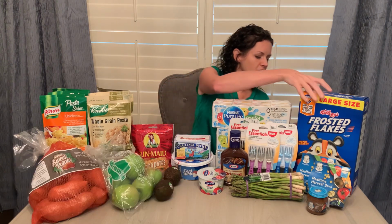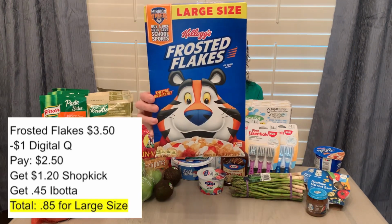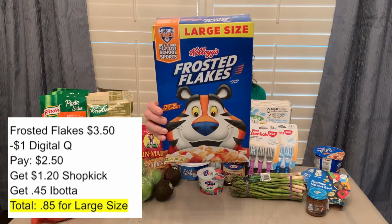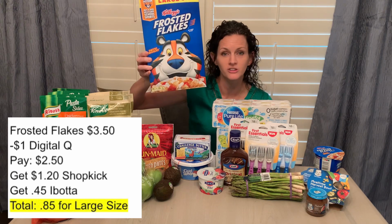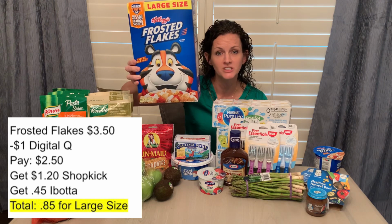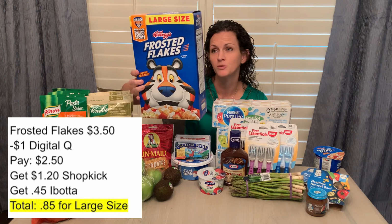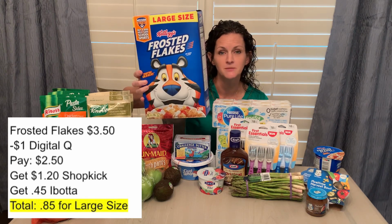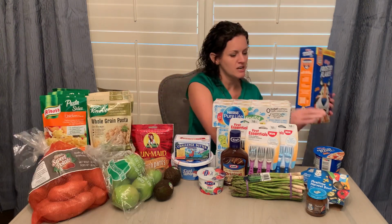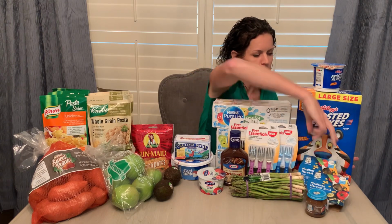The other deal, and I think this is actually probably a little bit better, is on the large size cereal. So this is the 19.2 ounce Frosted Flakes. They are priced at $3.50. H-E-B has a $1 digital coupon, making them $2.50. You'll get that 300 kicks back on Shopkick, which is equivalent to $1.20. And then you'd also get 45 cents back on Ibotta, making this large box just 85 cents. So especially if your family likes Frosted Flakes, I think that's probably the better deal.